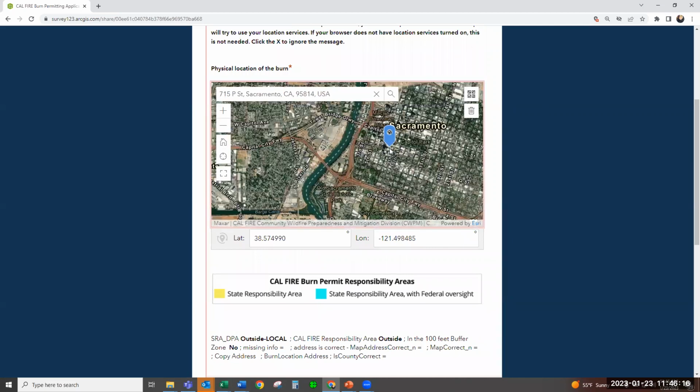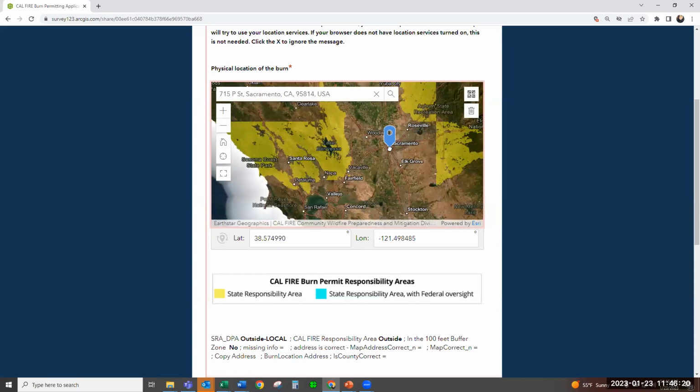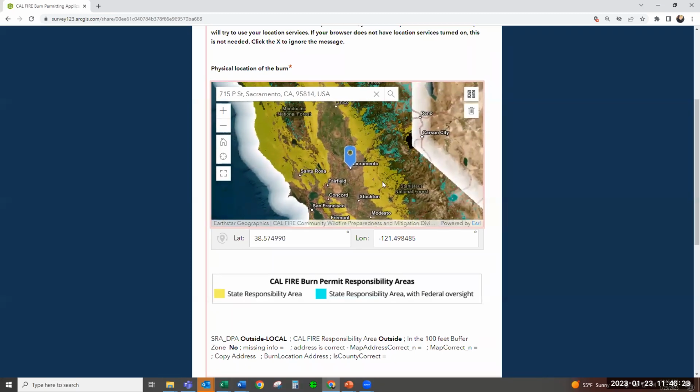As we scroll way out, we're going to start to see colors appear on the map, and that's what this yellow and sort of teal green color represent. Yellow is state responsibility area where we would issue any of the 3 types of permits that we've been talking about. In the teal or greenish color, that's an area that has separate DPA, so there may be another entity involved. So we don't want to just administratively issue a permit in that area without first communicating with that other jurisdiction and making sure we're all on the same page for that.